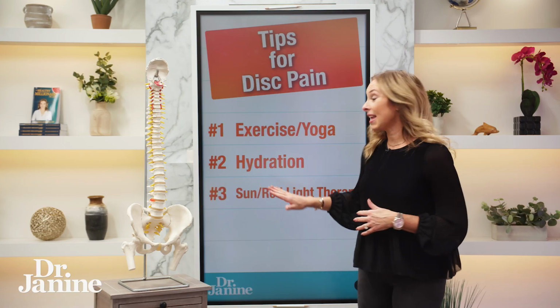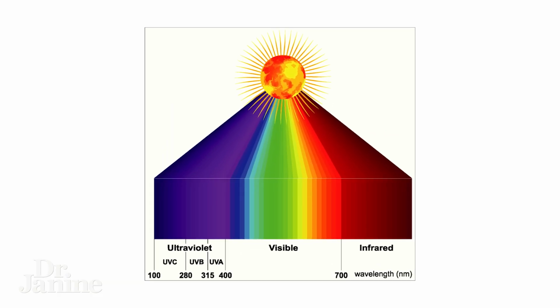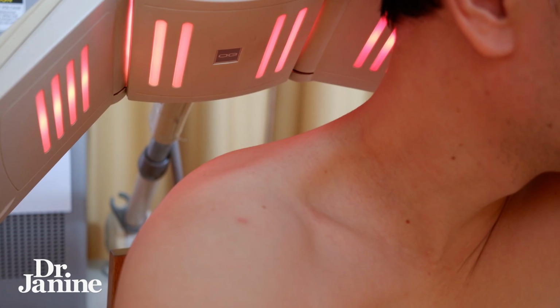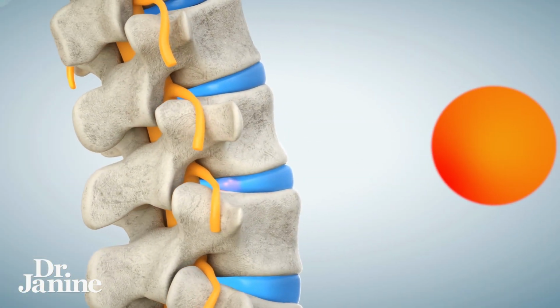And tip number 3 is to get some more natural sunlight exposure, and especially that red light, infrared and far infrared that we get naturally from natural sunlight exposure, or even from red light therapy, is very reparative to those discs and fantastic for that disc pain relief.